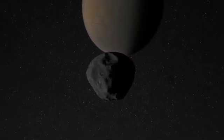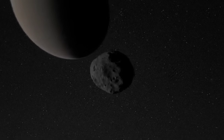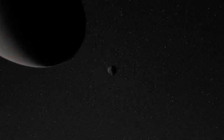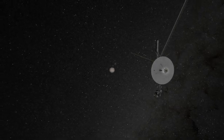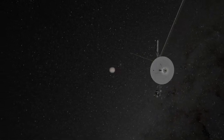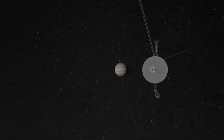Beyond the 4 rocky planets, one encounters the 4 gas giants of our solar system: Jupiter, Saturn, Uranus, and Neptune. Launched in 1977, Voyager 2 is the only space probe to have visited all 4. Now we're going to hitch a ride with Voyager 2 back when it passed by the giants. In July 1979, Voyager 2 made its closest approach to Jupiter.